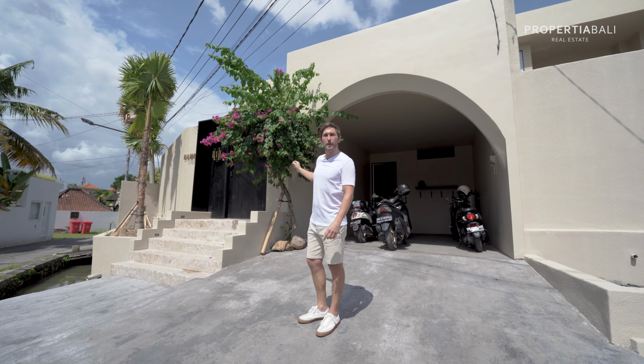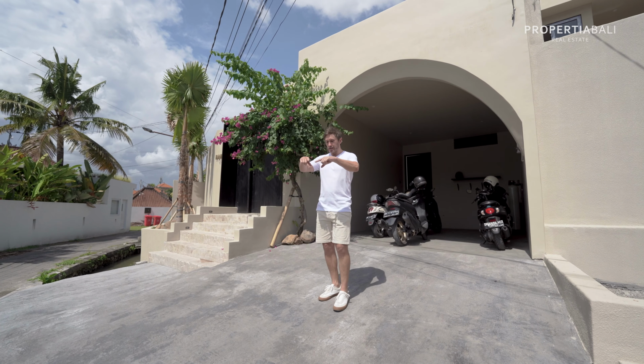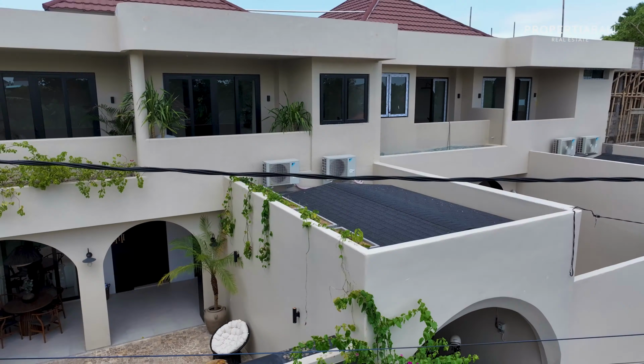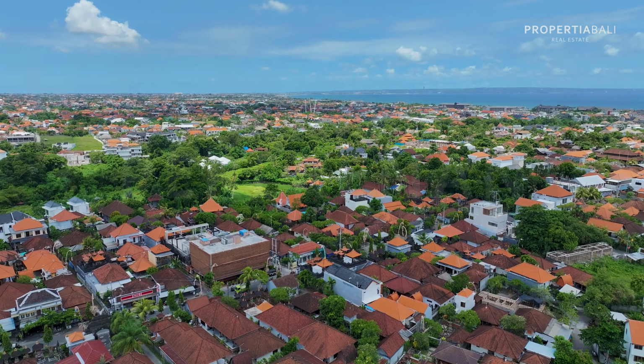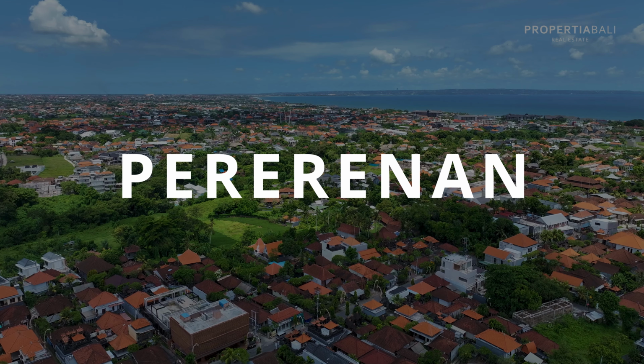But this one has a familiar face to me because we've already toured and sold properties done by this developer, who is at a whole next level as far as their design concept, use of space, quality of materials, and everything in between. And we're right smack in the middle of Pererenan, where everything is now so established. It is by far one of my places to hang out.